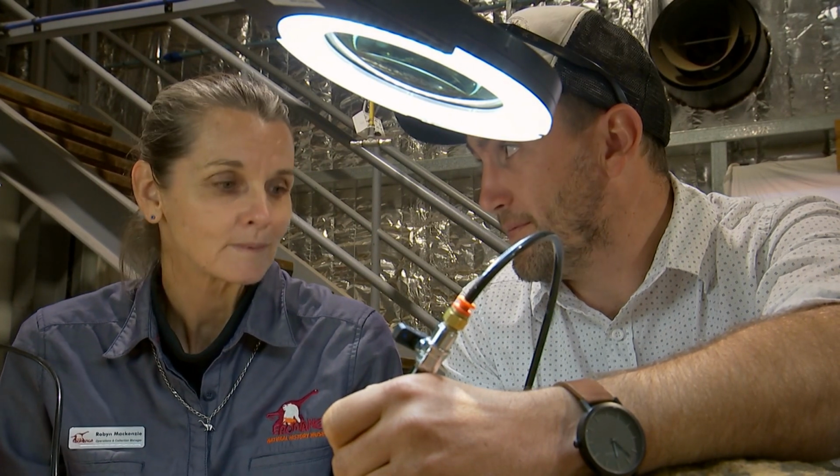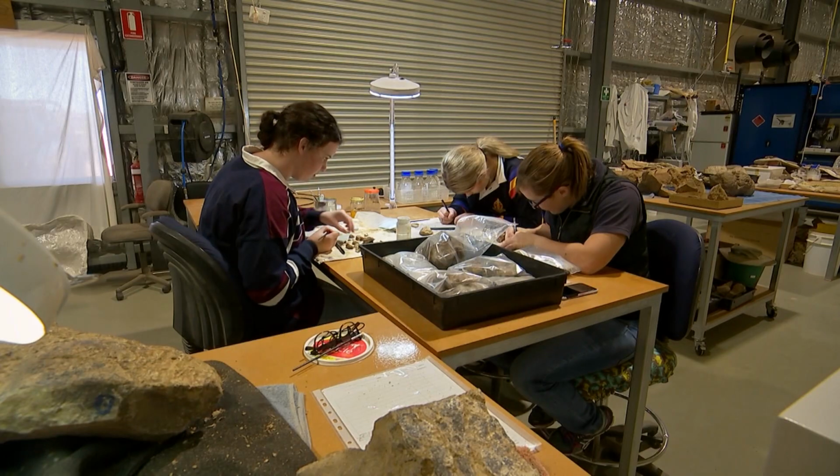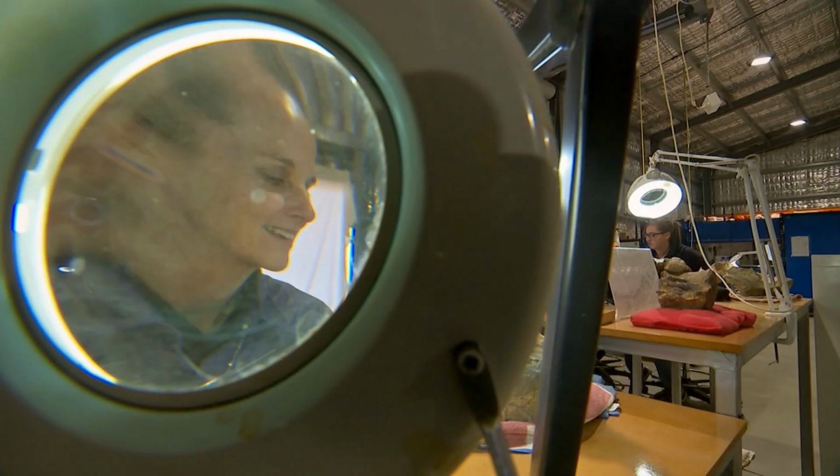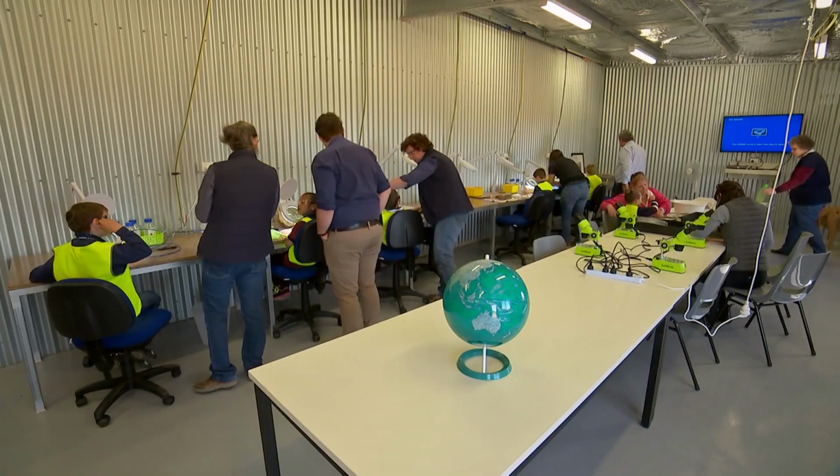Full time? Possibly, yeah. The museum has become a major tourist attraction in southwest Queensland, something that makes Robin very proud. It's the feedback you get from the people that really makes it special. And you know, by the end of the tour, they've actually learnt something. It's quite amazing and you really feel good about that.